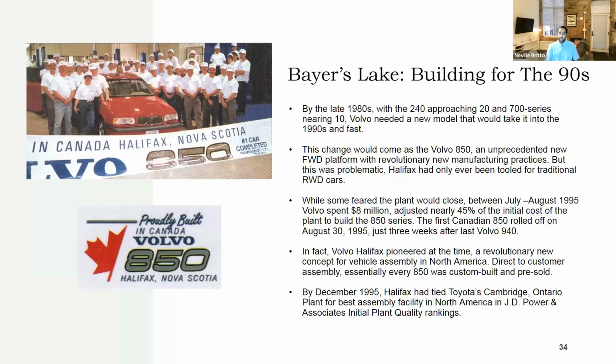In fact, Halifax pioneered at the time a revolutionary concept for vehicle assembly in North America, direct to consumer assembly. So essentially, for every 850 that rolled off the line, it was custom built and it was pre-sold. Not a lot of plants at the time were doing that. In fact, Volvo was the first plant to do that on a 100% basis. Some plants had attempted it at like 30%, 40%, but the Halifax operation was the first plant to fully convert to that model, which is now conventional wisdom.